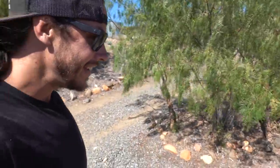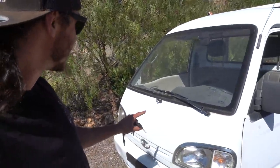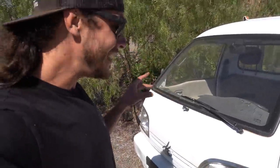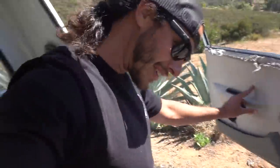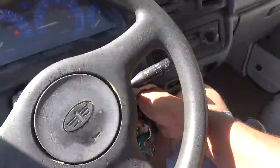We'll give you a more in-depth look at it once we get it back to the shop, but this thing is super rad. So there's the Japanese version of these. I don't know the exact make. This is a FAW, F-A-W. This is the Chinese knockoff of the Japanese mini truck. Hopefully it starts, because I forgot to bring my jump box. So let's see if we can get her fired up here. Also, not quite built for a full-size man to get in here.